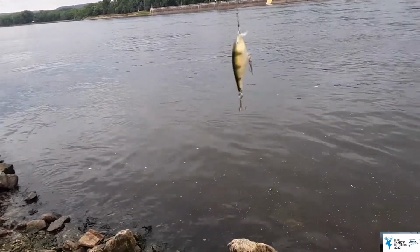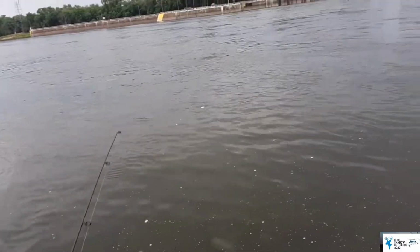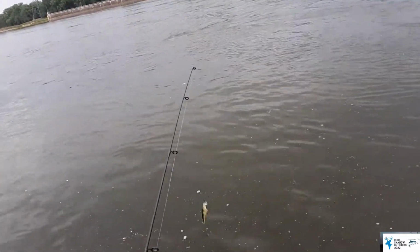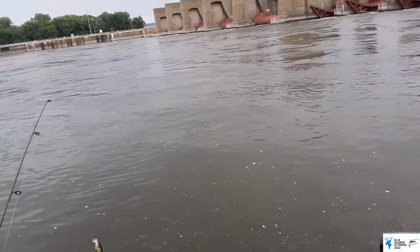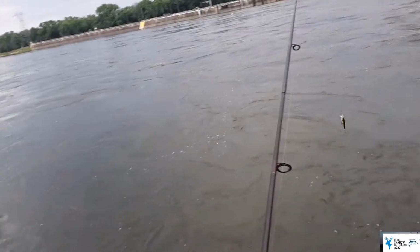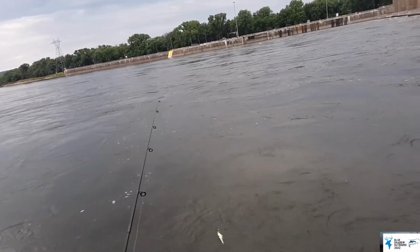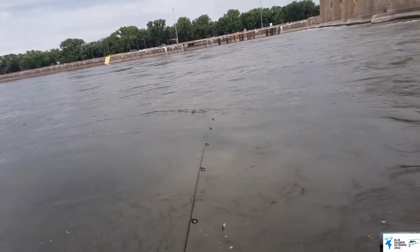Sometimes it has its moments where it's just unbelievable. But it's like a light switch turned on. Then all these fish are just not biting. The white bass is boom, gone. Now it's like someone turned off the switch. They're not even jumping anymore. They're not even getting bites, nothing. It's like someone turned off the switch.